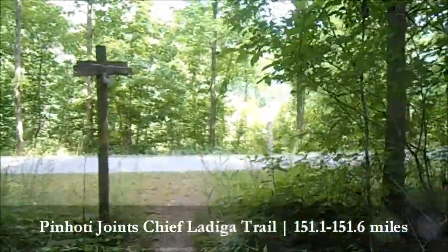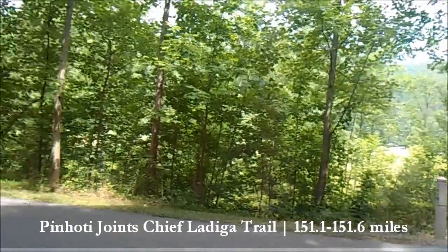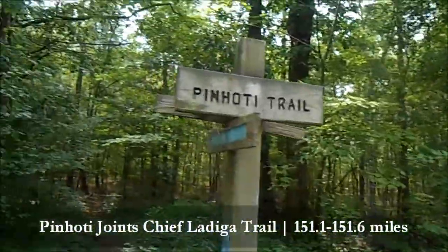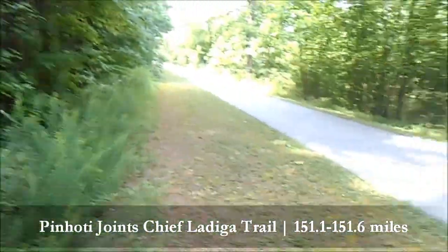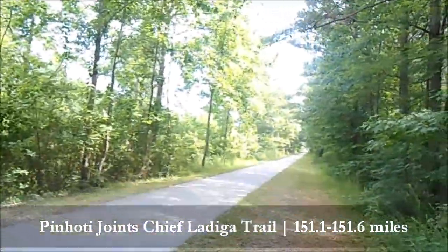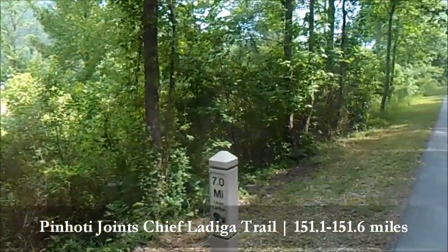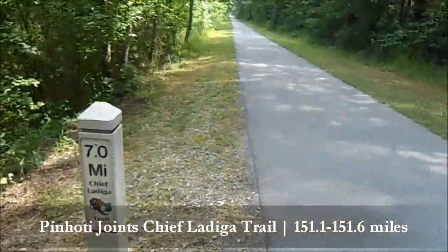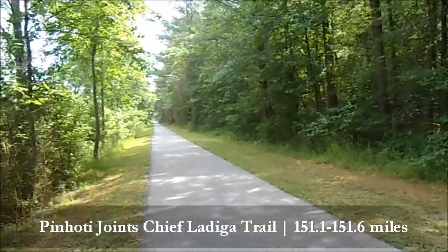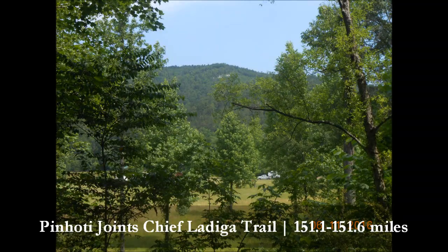Alright, so I think this may be Chief Ladiga here. Pinhoti Trail. Let's see, yeah, the trail. Yeah, Chief Ladiga. So it's a paved trail. Mile marker 7, we're going to go about a mile. I see a blaze down there, so it's right off of it. Alright, over and out.